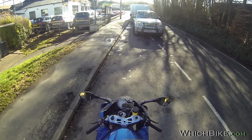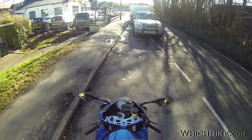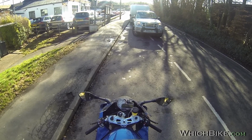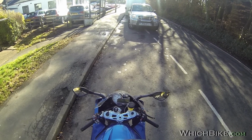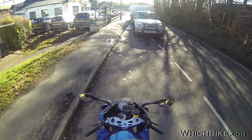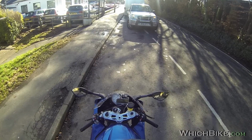I suppose overall that's a good thing, isn't it? The Panigale sounded a little bit better from the off, and it sounds better through the gears, but it doesn't do the downshift pops, which I find lovely. It just reminds me of old motorbikes and old Formula 1 cars. Oh yeah, that takes me back, that does.